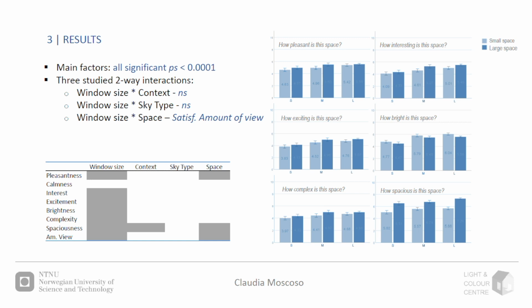This could be explained because I was having some comments from the participants saying that, for example, in a working scenario, they didn't like the large room because it felt like a landscape office, and they preferred the small room as a private office. Landscape office is not very popular in Norway nowadays. Whereas in the socializing scenario, they said, okay, the small room, you cannot do socializing there. They prefer the large room. So this could be explained by that.